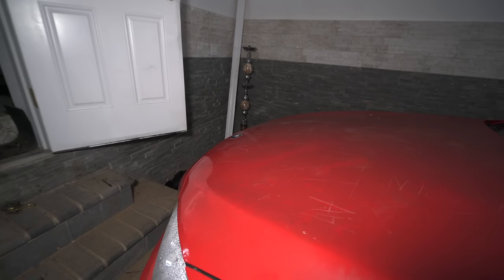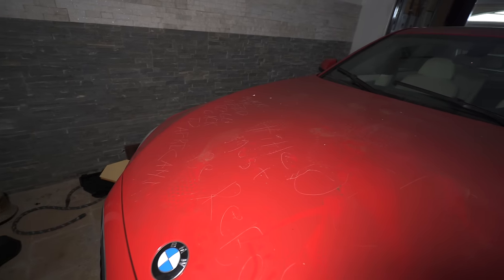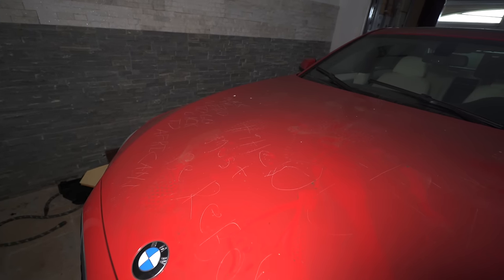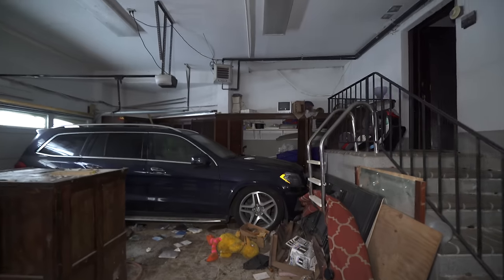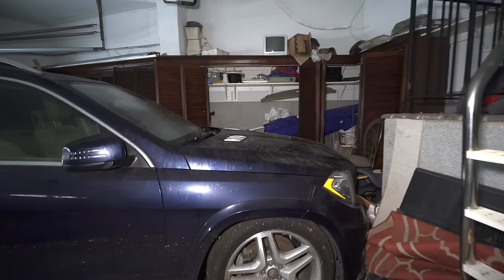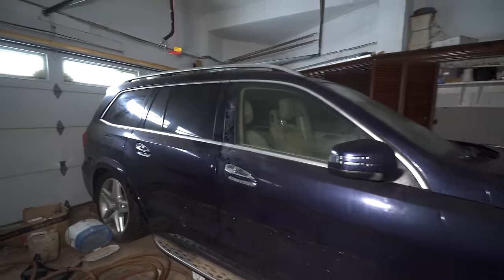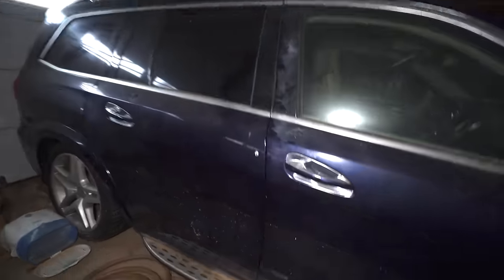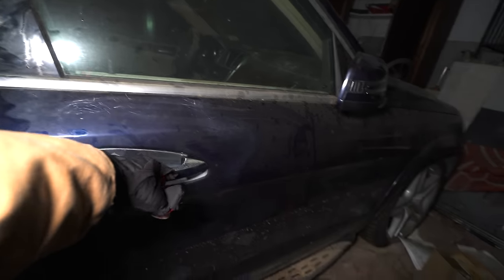Somebody wrote some stuff all over this hood here. Oh God, I can't show all that. That's terrible. Jeez, no mercy, huh? Look at this. It's a nice looking Mercedes right here. I love Mercedes SUVs. They look really nice. This one looks like the big one. Let's see what's on the inside. Is the car alarm gonna go off?